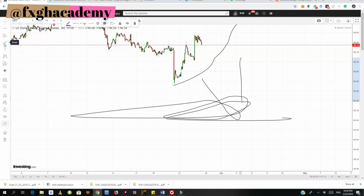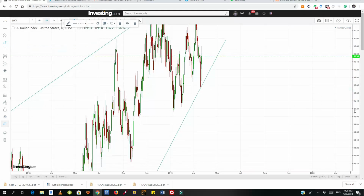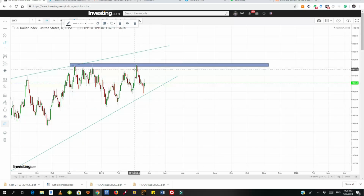So we'll do the rest of the analysis on the Euro USD so that we can look further at how this is. But for now, with the index, we are looking to see it pushing back to test the previous high. That's 97.73. That's the level that we should expect. If it breaks that level, our next level should be 98.87. So for next week, on Euro USD, we should expect more selling in the market.